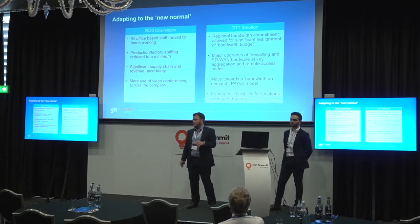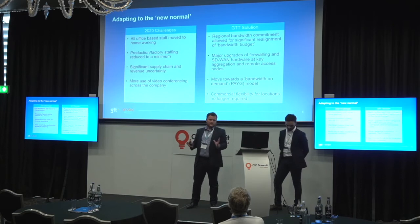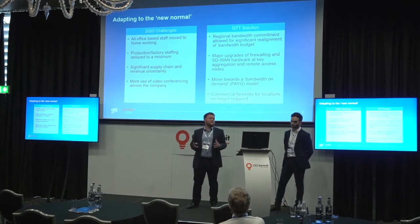So what we did for them is we effectively moved bandwidth around. And this is a model that we're seeing a lot more with our clients, which is that organizations like yours want flexibility around where their bandwidth is. Something GTT has done for a long time is pool bandwidth regionally. So we allow people to move 100 meg from here to here, and that's exactly what this client did in the early parts of 2020. They moved bandwidth from their sales offices to their central DCs to allow for the huge increase in people accessing remotely. That meant we had to upgrade some of those sites and some of those firewalls to handle that extra throughput. But the moving of the bandwidth around meant that it was in some ways cost neutral for the client.